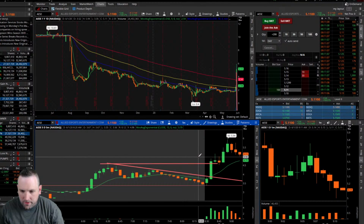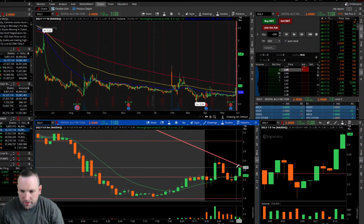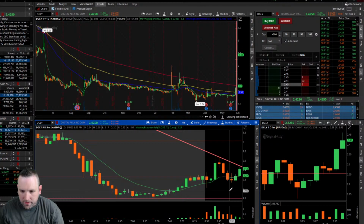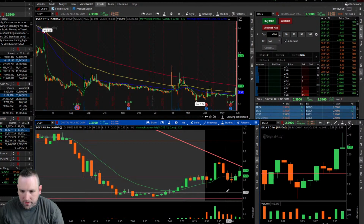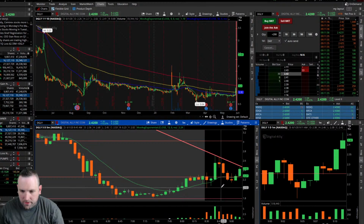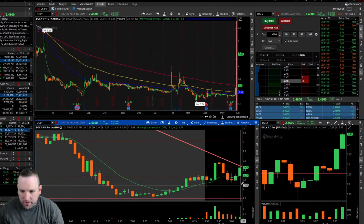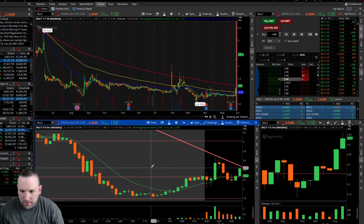AESE trying to hold up $5. Could be possibly something there. See DGLY coming up to that now. Let's see if it gets stuffed or if it can break through. It's getting stuffed a little bit. Well, it's trying. There's some buyers trying to come in, but there was some selling. Nope, still getting stuffed. It's got a little fight at the downtrend right now.